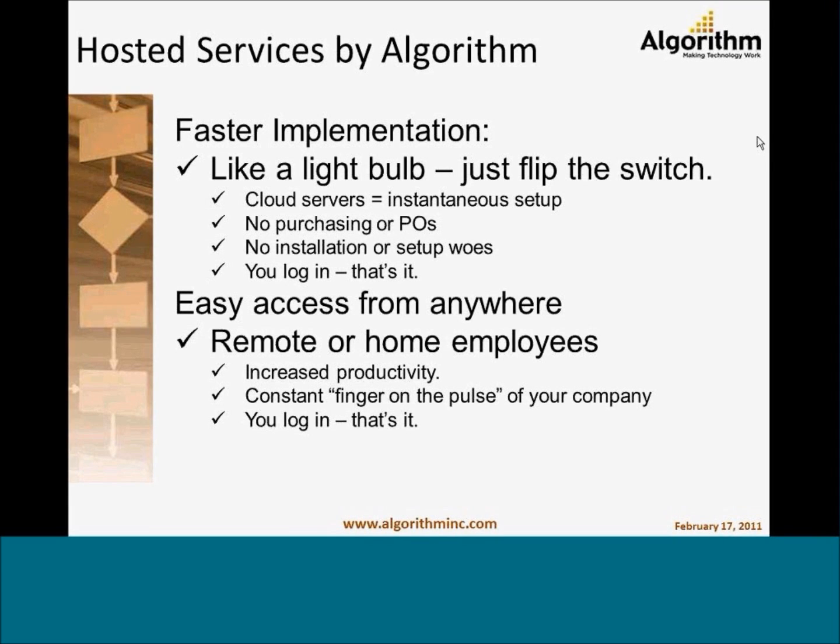And lastly, there is easy access from anywhere. Because it's hosted in our data centers, we have two. We use Chicago and we use Dallas. You and your remote employees have easy access to all your products, be it Macola, SAP, possibly even Exchange. We can excellently host your email service. This provides increased productivity for your employees that are on the road and working from home. And most people then have a finger on the pulse of the company. So they're able to react faster to changing business needs by always having access to your business systems. You log in, that's it.